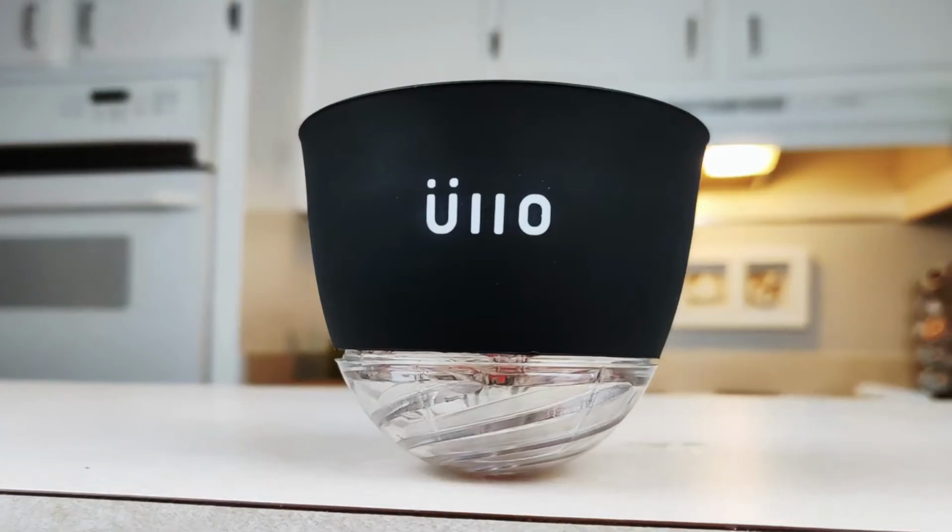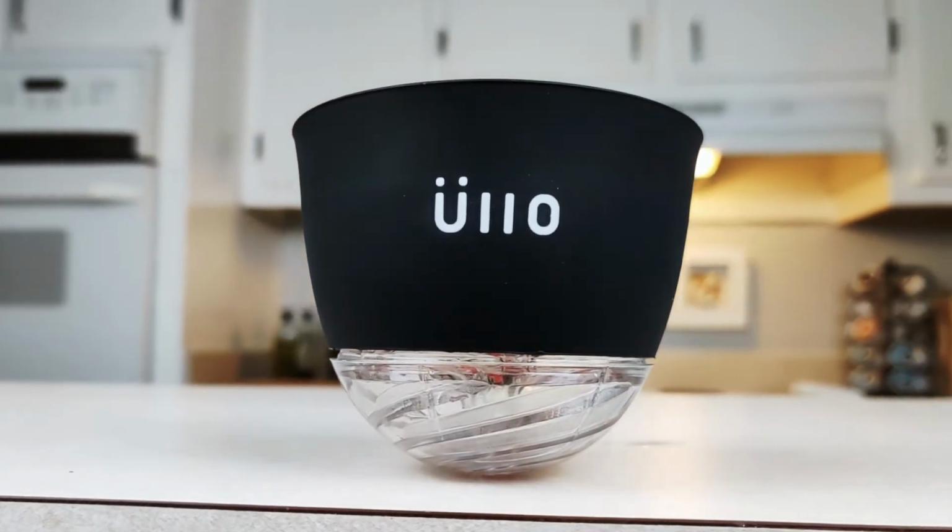Sulfites in wine. Ew, gross. But what are they, and can you get rid of them? Well, today we're going to review a product that removes sulfites from wine. Coming up.